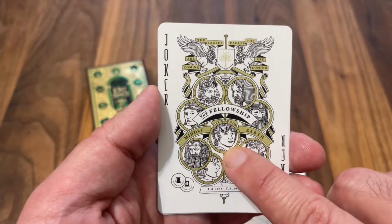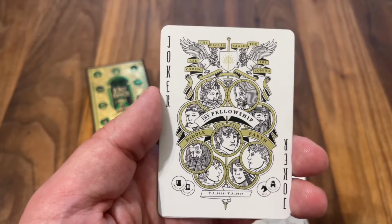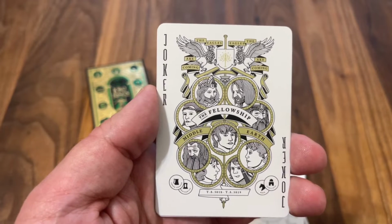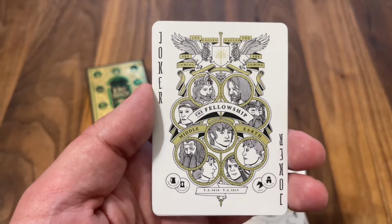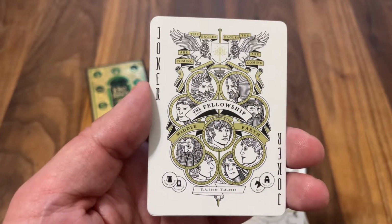And in the center is the ring bearer himself, Frodo. Frodo Baggins was the one who was tasked with bringing the ring to be destroyed himself, but he was joined by all the different characters you see around him.